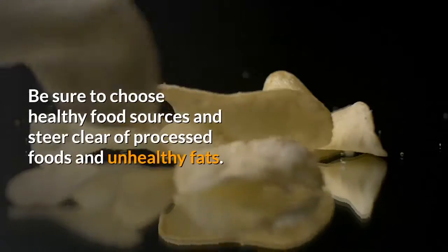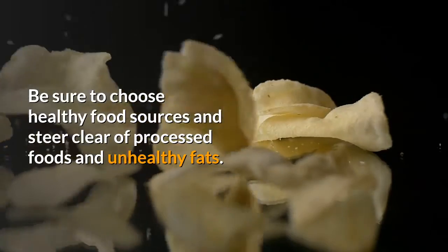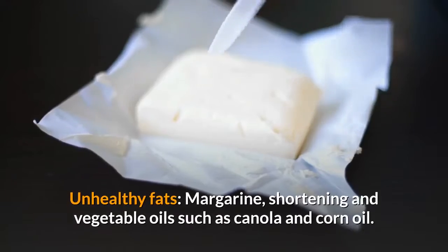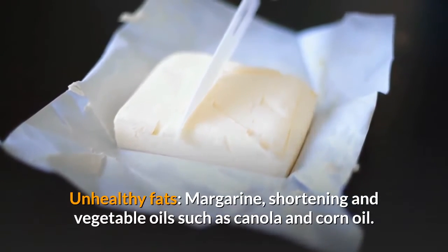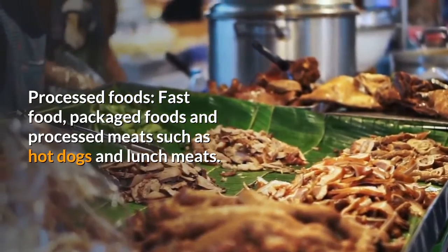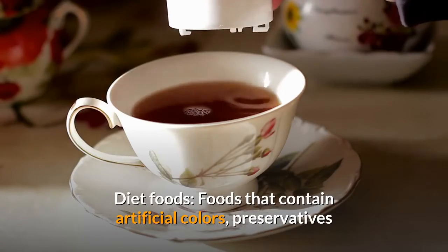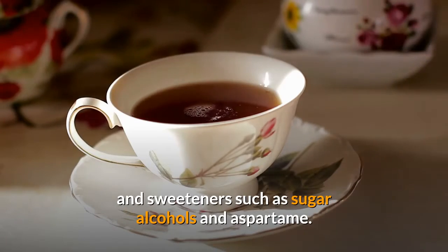Be sure to choose healthy food sources and steer clear of processed foods and unhealthy fats. The following items should be avoided. Unhealthy fats: margarine, shortening and vegetable oils such as canola and corn oil. Processed foods: fast food, packaged foods and processed meats such as hot dogs and lunch meats. Diet foods: foods that contain artificial colors, preservatives and sweeteners such as sugar alcohols and aspartame.